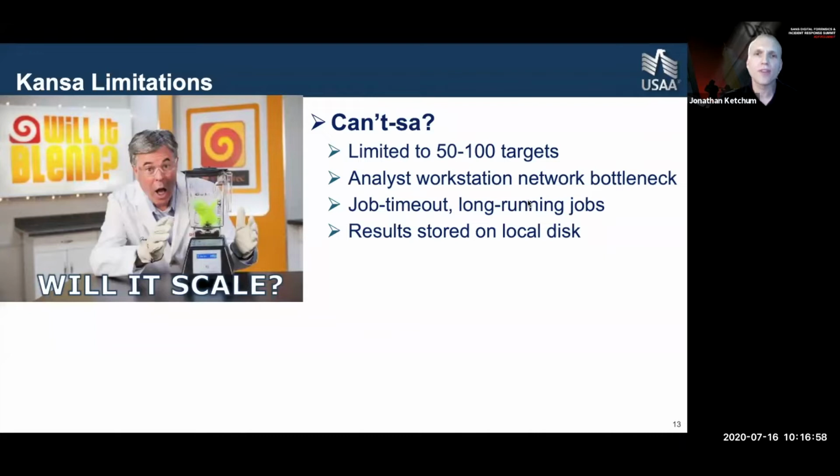So if you run this from your analyst workstation, your laptop, and you work in a large enterprise environment with more than one threat hunter, you're going to have a problem sharing those results and collaborating on them. We've done several threat hunting engagements with Kansa where we collect hundreds of millions of records, and being able to work through those hundreds of millions of records, if they're all on one person's laptop, becomes a little bit difficult.